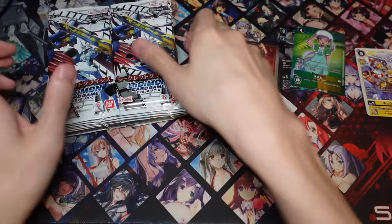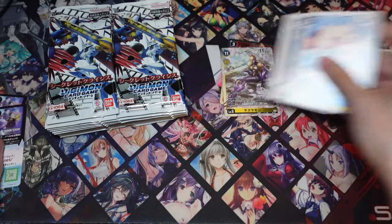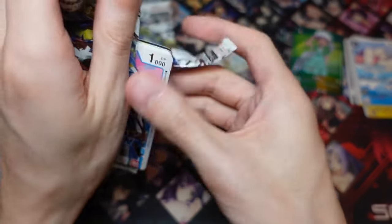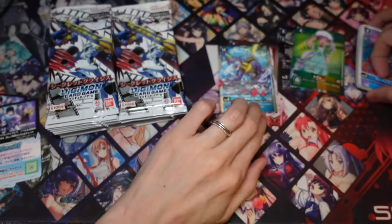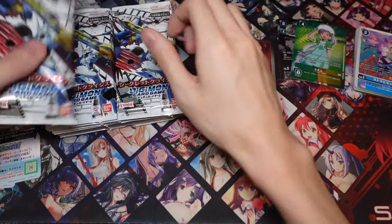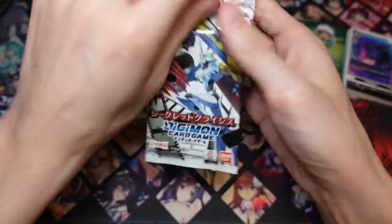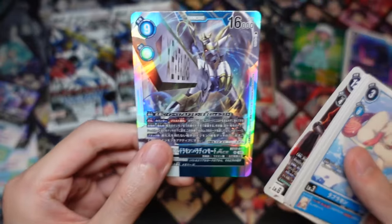I do think BT-17 is sold out on their site though, because BT-17 is just too hype. I think this is the most hype set that we've gotten for the Digimon card game, because in Asia, besides the first two sets that were sold out day one, the other sets had a pretty decent amount of stock. Oh, we got Paladin mode.